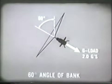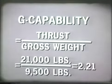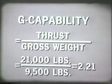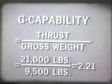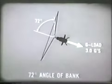Once again, here's why. The total G capability of the rotor system, or the maximum amount of thrust available, is 21,000 pounds on a standard day. Divided by the gross weight, it can produce 2.21 G's maximum. So you have very little left for maneuvering. Remember, the rotor thrust available deteriorates at higher density altitudes or other variations from the standard conditions.